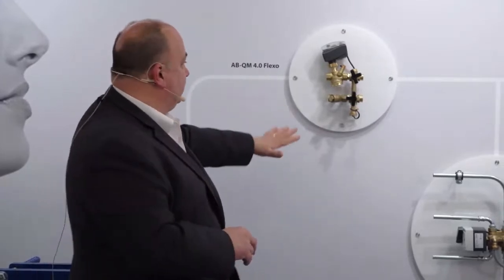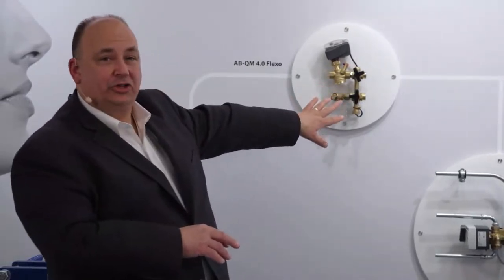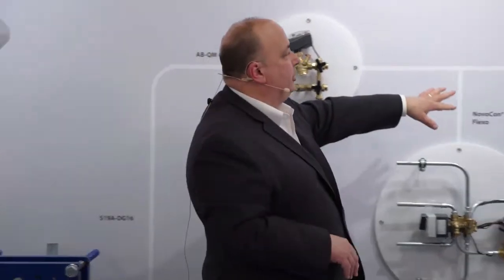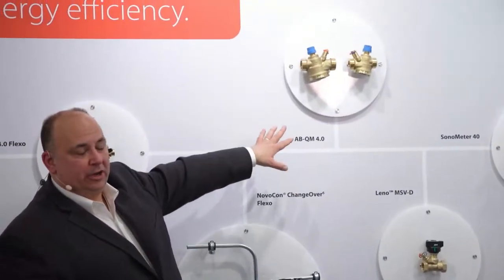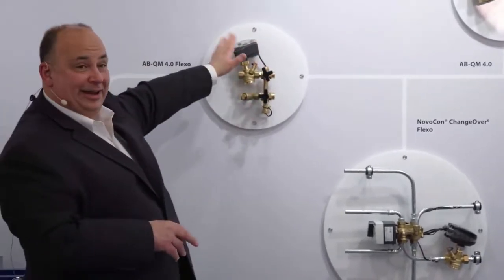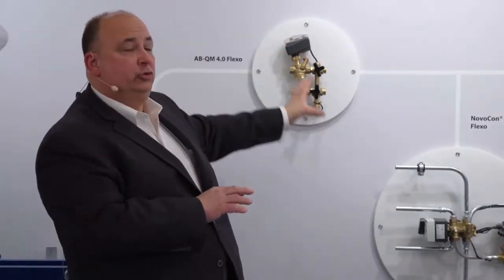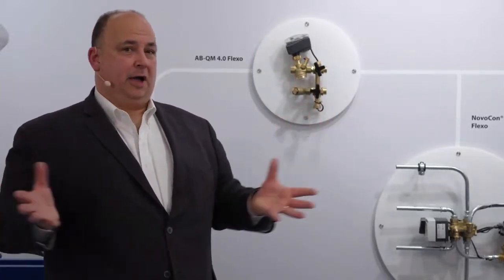So our pressure-independent valves, and we have several different options you can see here, our ABQM Flexo. We're combining 8 different valve functionalities into the one body. We have our new larger ABQM valves now up to a DIN 40 connection size, so we can cover a much broader range of flow rates, much larger buildings. And both of these can be equipped with our Novacon actuators. So the valves themselves can be controlled by the central building automation system, so that we're sure we're getting the best flow, the least energy consumption in the building, and that we're doing that throughout the entire building. And these are going to tune the valves throughout the entire building operating cycle.